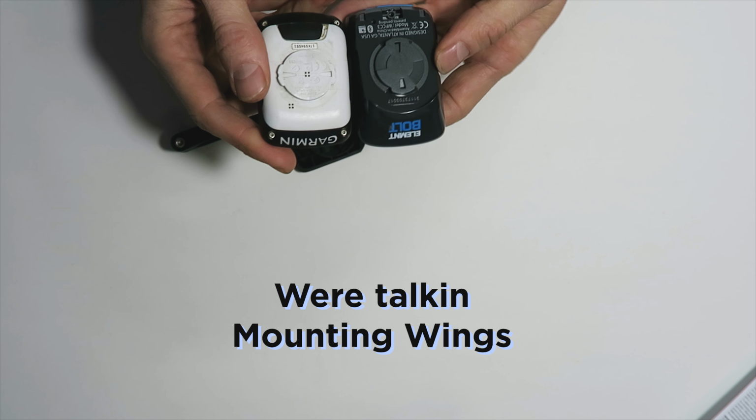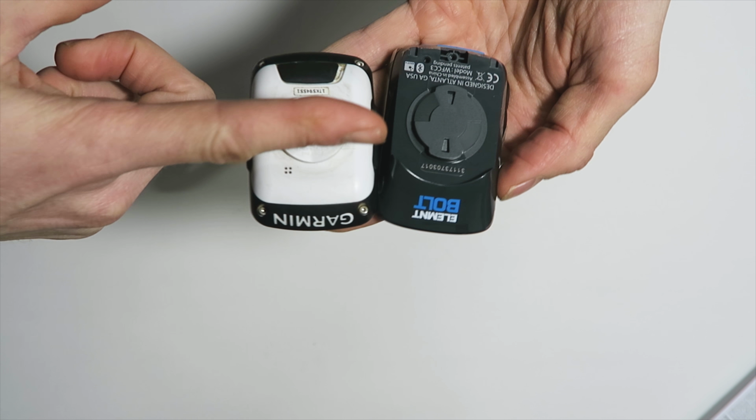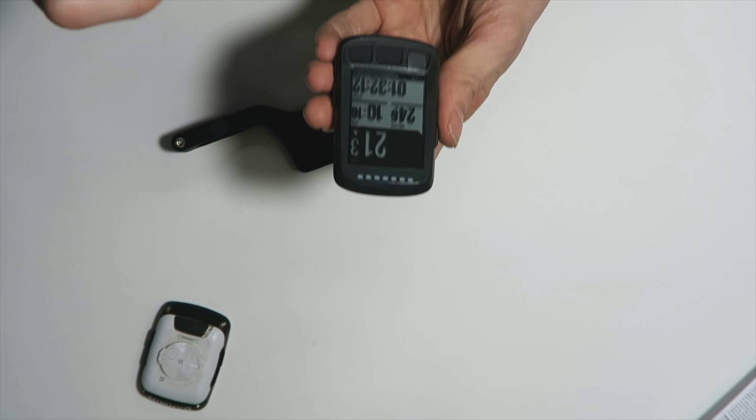Oh, it's flipped. So the Garmin has its wings going this direction. The Wahoo has it going this direction. That may be a pain in the ass on the bikes, but I'll find out.